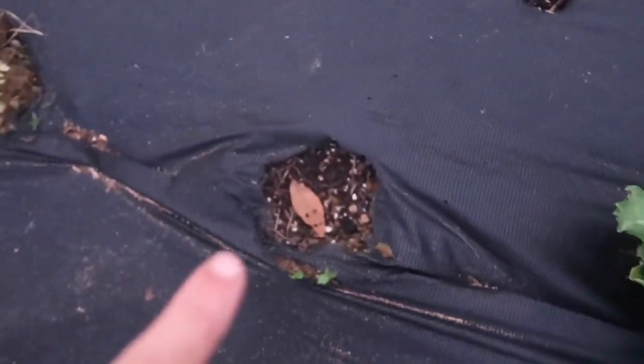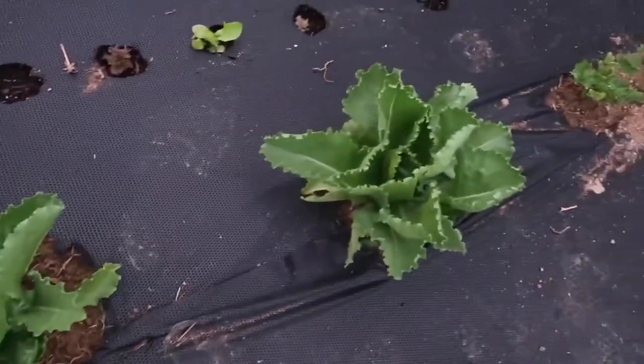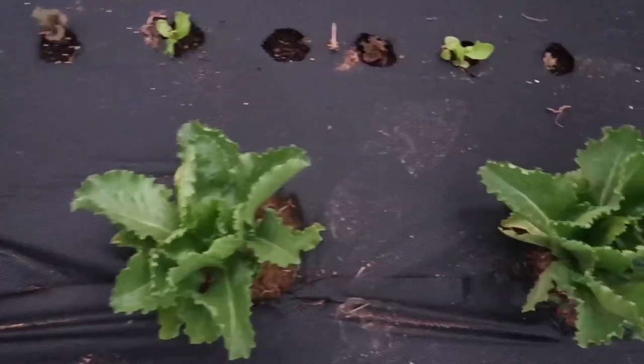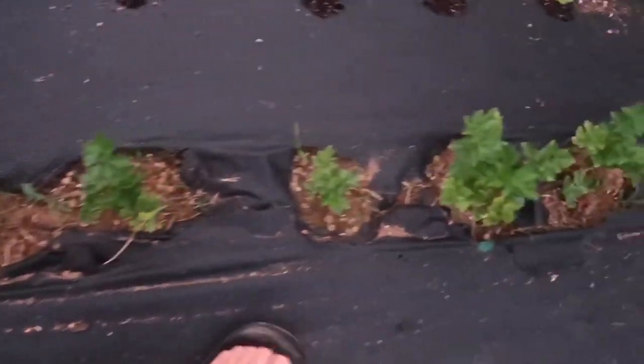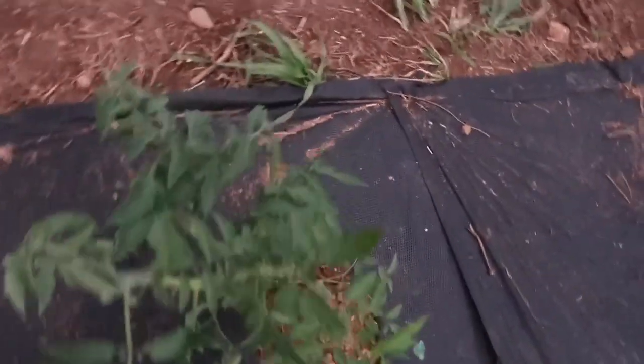Right here was a lettuce plant that looks just like these, but that one, we lost that one. But these ones look really great. And here's some more celery that I got from the Amish. All the way down. And then starts our rows of tomatoes.